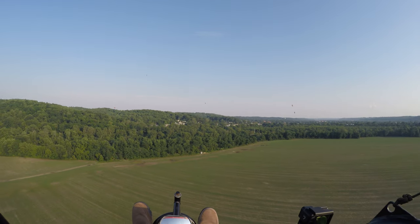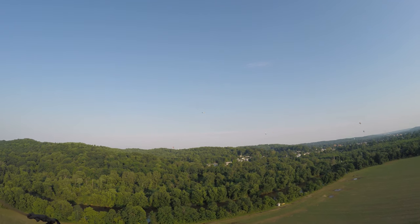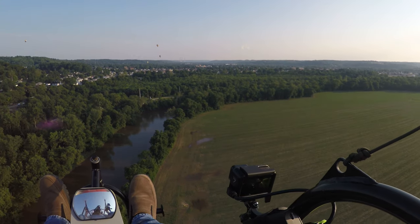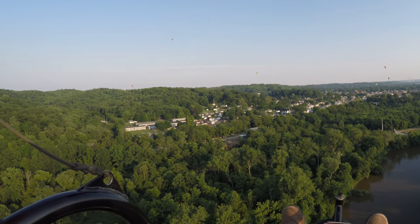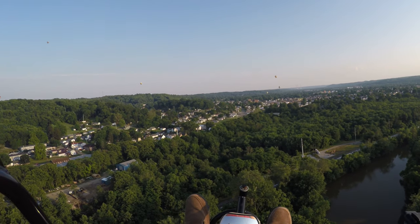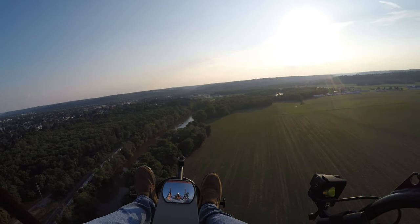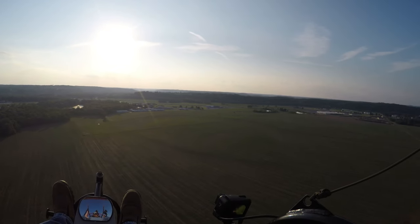All right, we'll go around and get one more shot of these balloons. And then we'll start heading back towards the LZ and just enjoy some flying back that way. Okay, maybe we'll catch up, head back towards the LZ, and hopefully we will.